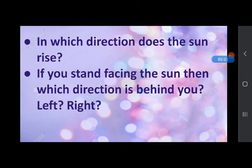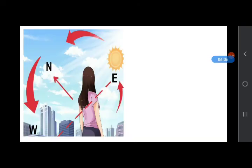Now answer, in which direction does the sun rise? If you stand facing the sun, then which direction is behind and left and right of you? So as you know, the sun rises in the east. So when we stand facing the direction in which the sun rises, we are actually facing the east direction. So when we are facing the east direction, then west is behind us, north is to our left and south is to our right.